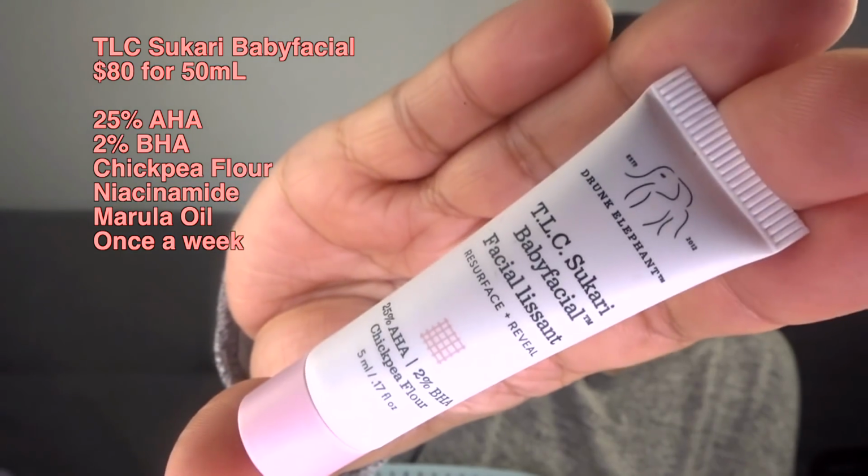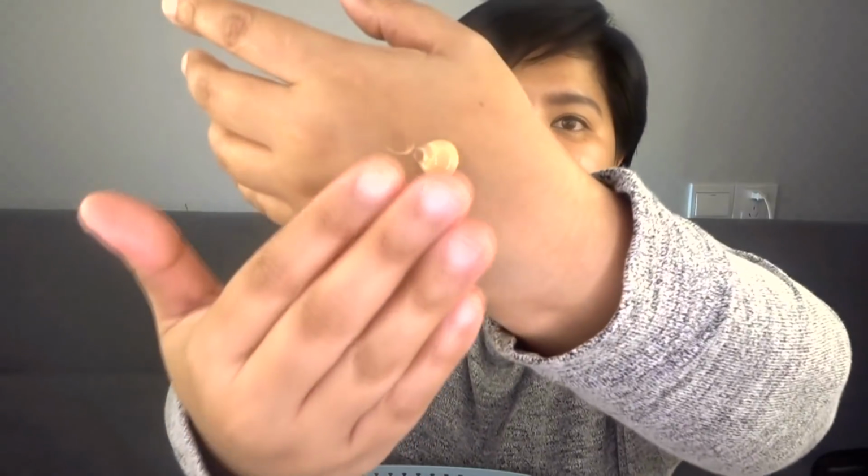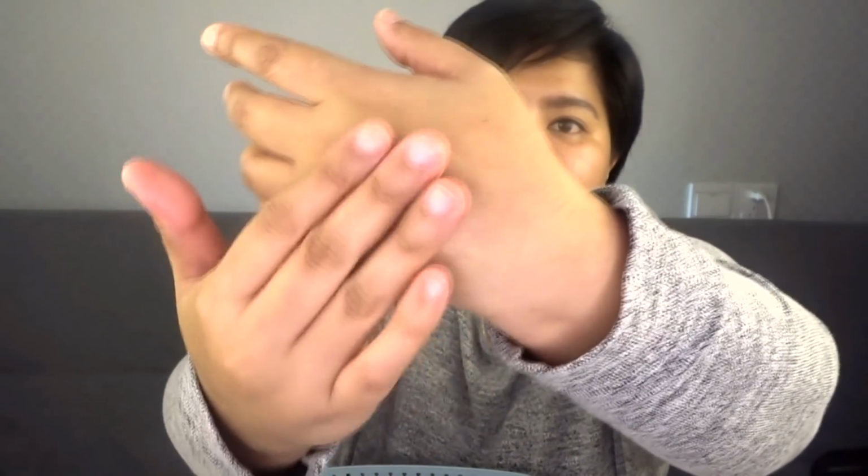The next one is the TLC Sukari Babyfacial. This retails for $80 for 50 ml, and this is a 25% AHA and a 2% BHA. It also has chickpea flour, so it has sort of like a slightly grainy texture to it. So this is a wash-off product. You put this on your face, you leave it on for 20 minutes, and then you rinse it off. Drunk Elephant recommends that you use this once a week, and that's, I think, quite normal for exfoliating products of this percentage. And they also suggest following it up with the Marula oil.